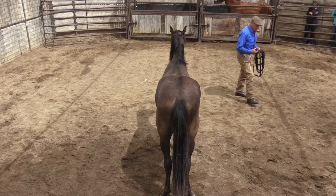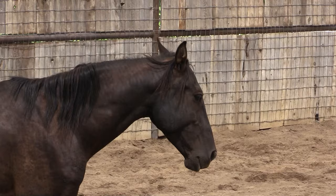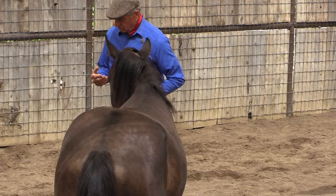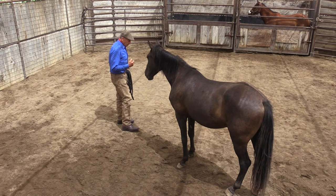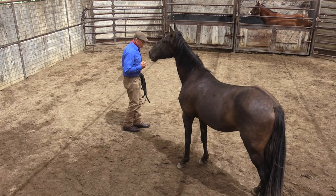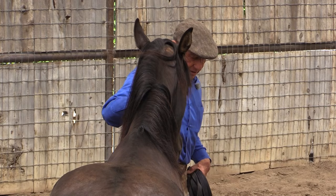And I'm just pulling him toward me these tiny little steps like that. And then you see this right hand of mine, it's relaxed. The fingers are bent, they're not open like a claw would be. And I just move it toward his head slightly and slowly and just give him a rub. And we've made contact now. And I haven't hurt him.